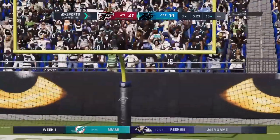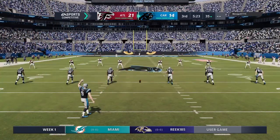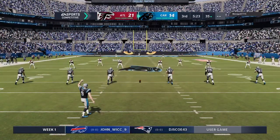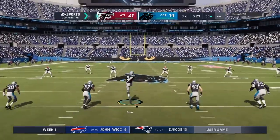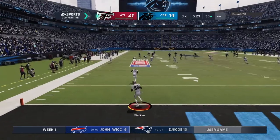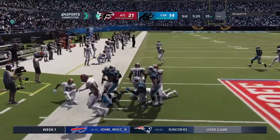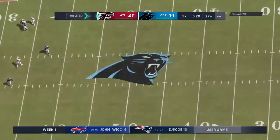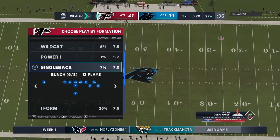This becomes a 21-14 ball game now. Makes the score Falcons 21, Panthers 14. So they throw the pick six. They'll get another shot at it now as this one's in the air. And he'll be out of bounds across the 25. 1st and 10 at their own 27-yard line.